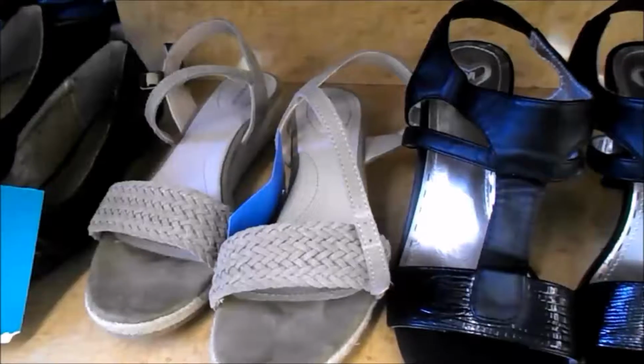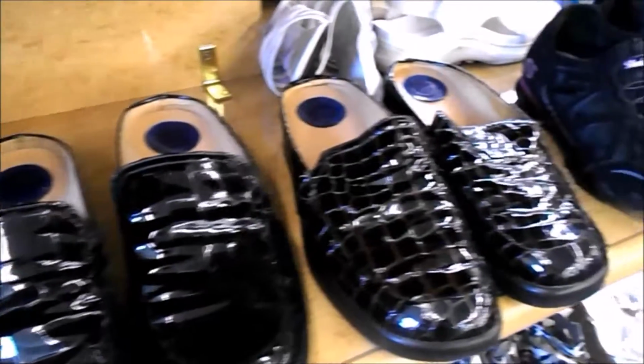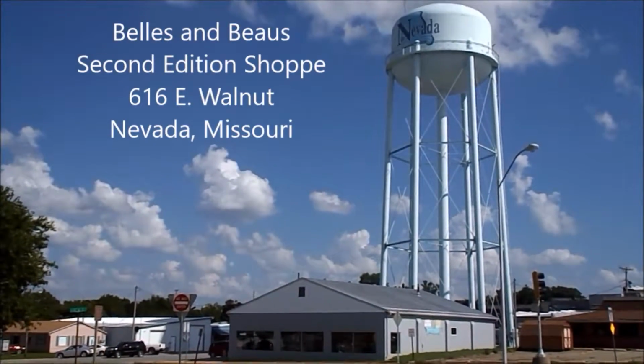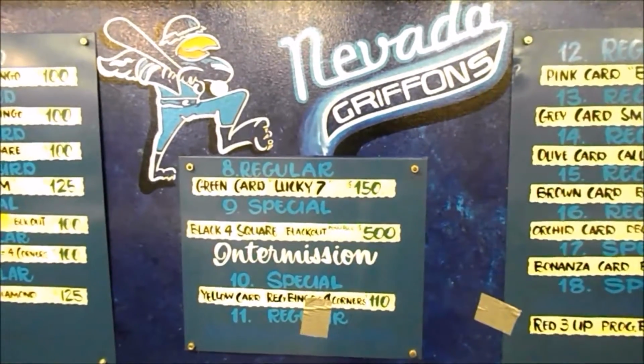Bells and Bows in the 2nd edition shop are located in the heart of the historic East End shopping district. Shop at 616 East Walnut, across from the White Grill in Nevada, Missouri.